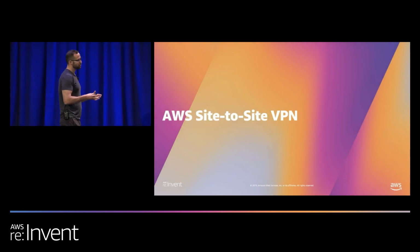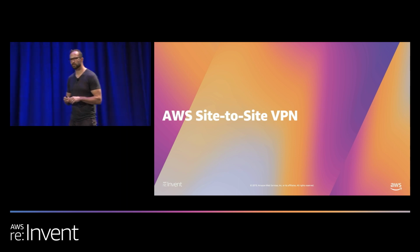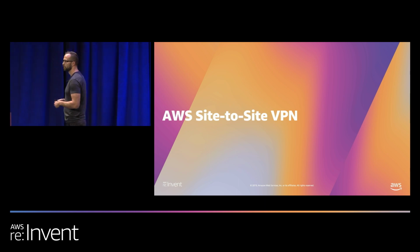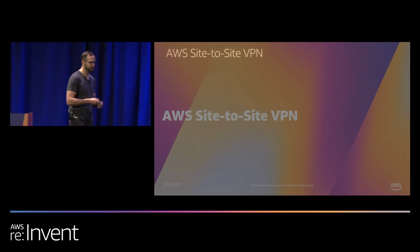So let's start with the first building block, AWS site-to-site VPN. This is usually a really good starting point, very easy to set up, very quick to set up. You can usually have it set up in minutes. And typically, you would have all the equipment necessary to set it up already in place.